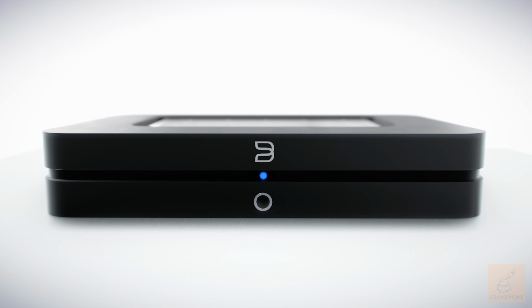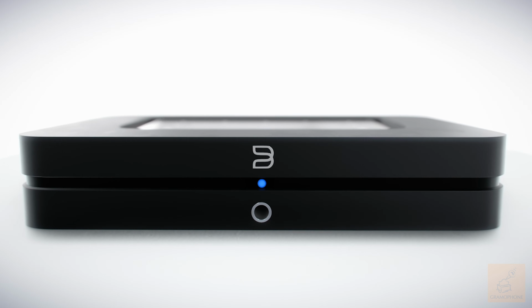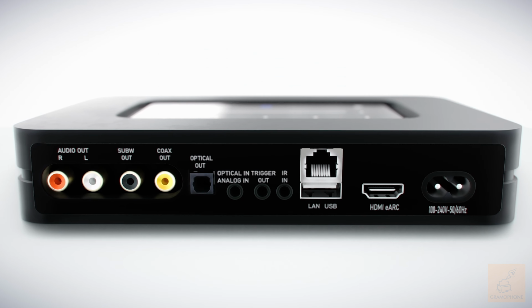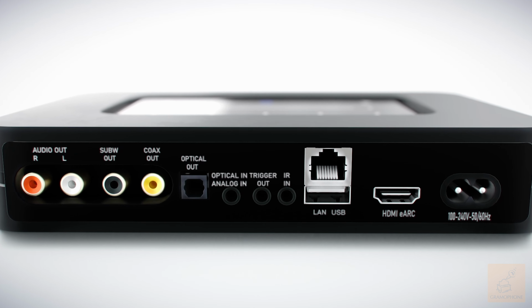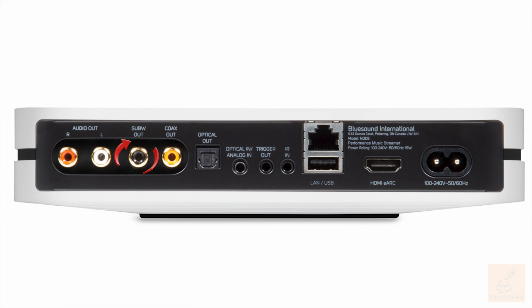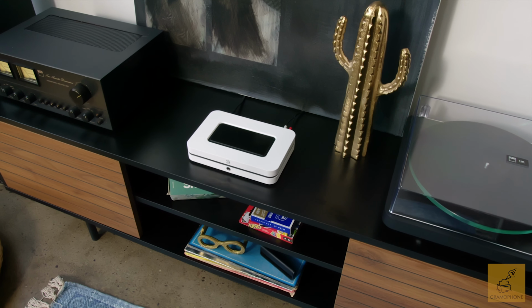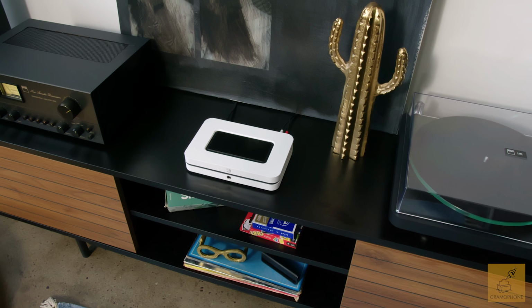Second, there's an onboard power supply in the Node versus Nano's external power supply. Third, this is also pretty big, a subwoofer out, which is a terrific way to upgrade the performance of your speakers if you should add a power amp and a pair of speakers for a standalone system. And yes, this can be a standalone system.